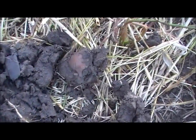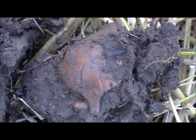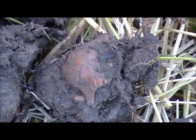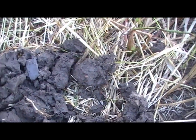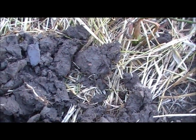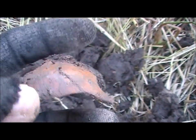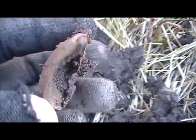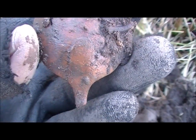Hey guys, there's the find there. Looks like a bit of a spoon. Yep. Very old corroded spoon. Oh well, let's move on.